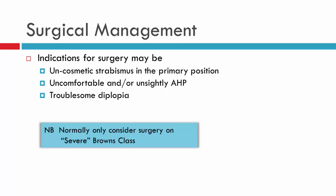So when do we consider surgery? Well, when there is a primary position deviation, so we have a hypo deviation, we would consider surgical intervention. Or if the patient has to utilise an abnormal head posture that's quite uncomfortable or very large to achieve BSV. And in this instance, you've got a patient often with troublesome diplopia. So really you're looking at operating on a patient who is classified as having a severe Brown's syndrome.